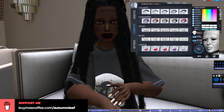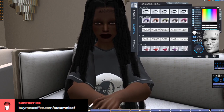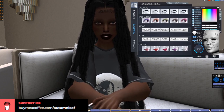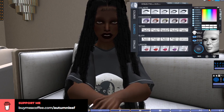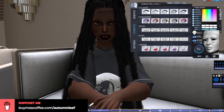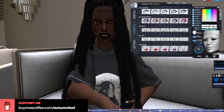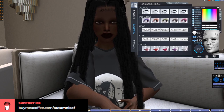So as you can see, the lipstick became darker. So yeah, I think it depends on which skin you choose. I didn't change the initial skin, and when you first start Second Life, you will see a ton of skins, but they are not full body skins. But I'm gonna show you.